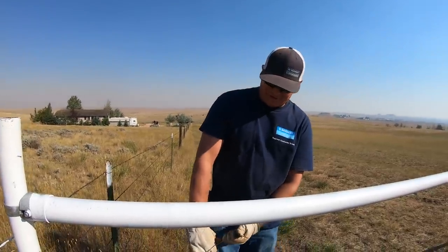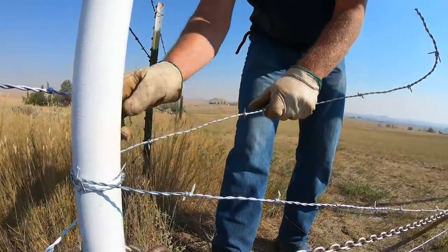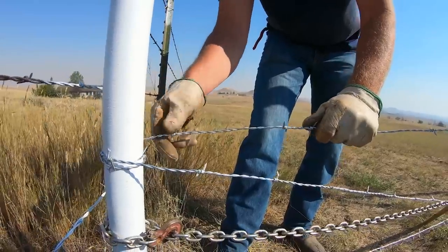So we're up at our other mark. I did the same type of double wrap, so we've got two friction points and it's not going to turn loose. And then I did my double wrap. I'm coming from under.